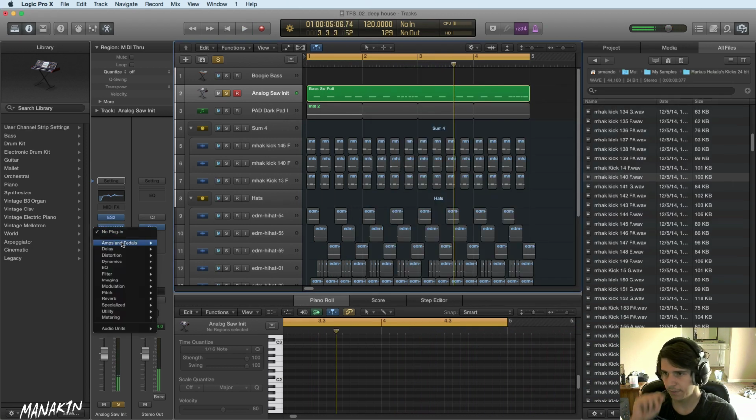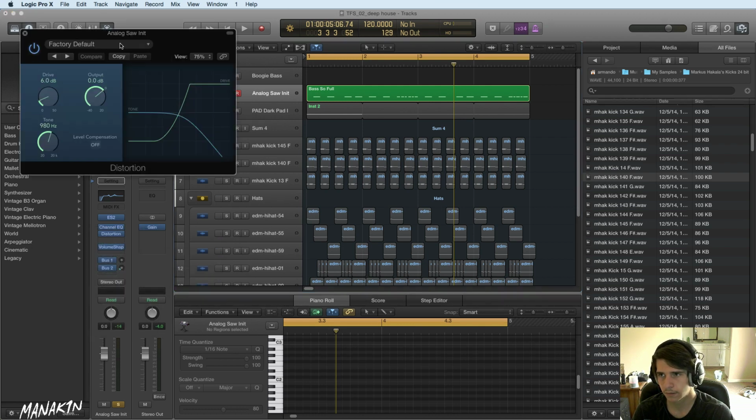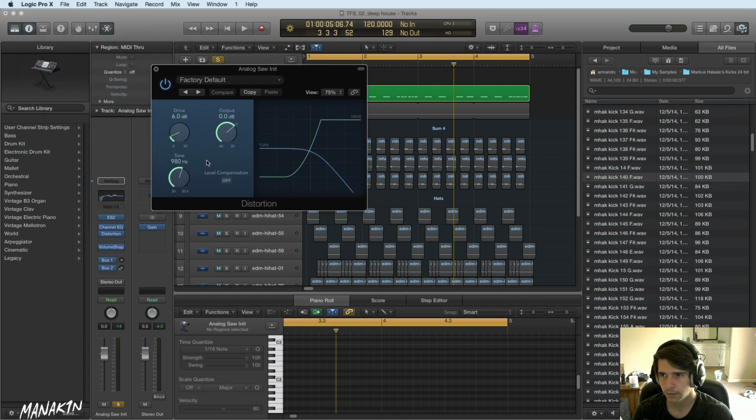Okay, and I think what I'm going to need is some distortion to warm it up. I was actually initially going to use distortion to make it a little bit brighter, but instead I'm just going to round it out. So we're going to do this. This is an interesting way to use this.